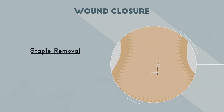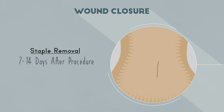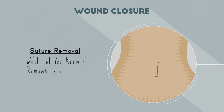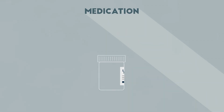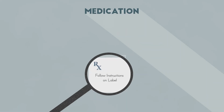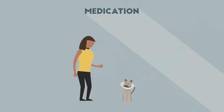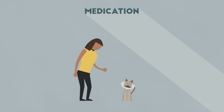If staples were used during your pet's procedure, we'll remove them during a follow-up visit, usually scheduled 7 to 14 days after their procedure. If sutures were used during your pet's procedure, care may vary depending on the type of suture used. We will let you know if removal is necessary. If your pet was sent home with any medications, be sure to follow the instructions on the label carefully. If you are having difficulty giving the medication to your pet, let us know so we can help.